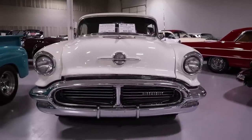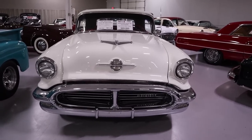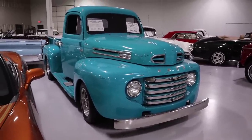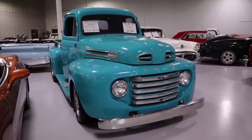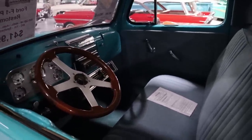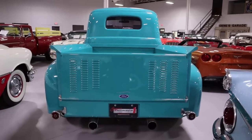Another '56 Oldsmobile 88, $89,995 for this. Here's a '49 Ford F1 pickup, resto mod, asking $41,995. It's got a 305 V8 in it. Of course, some newer stuff in the interior, being a resto mod, but man, looking nice. And I love this color. The dual exhaust.